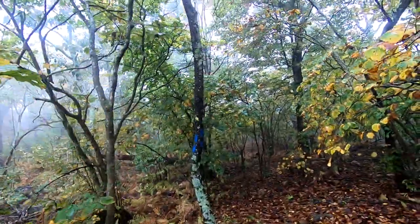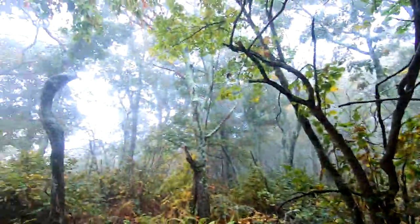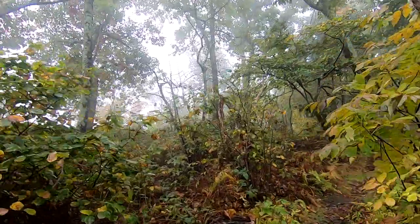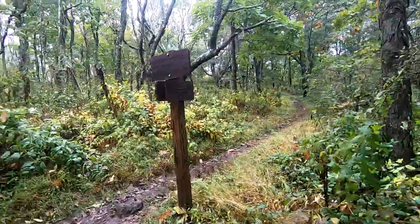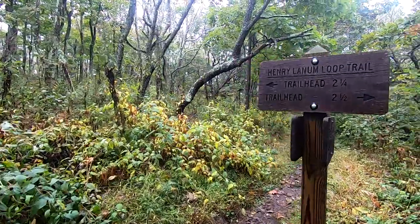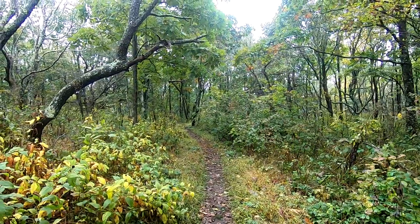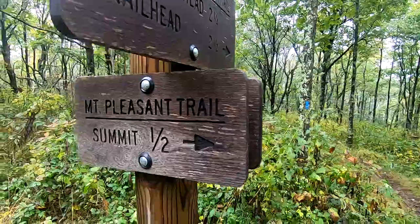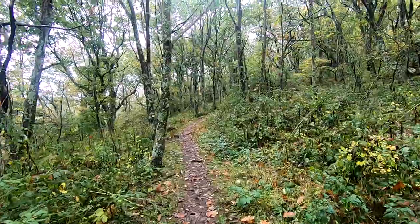All right, double blaze. So usually what the double blaze means is a sharp turn like that, or a trail junction. Okay, so I've hit the junction from one trailhead part of the loop to the next. So this is where I'm headed later, and back there is where I came from. The trail itself, the summit, only half a mile to go.